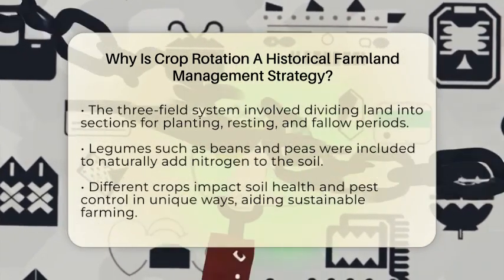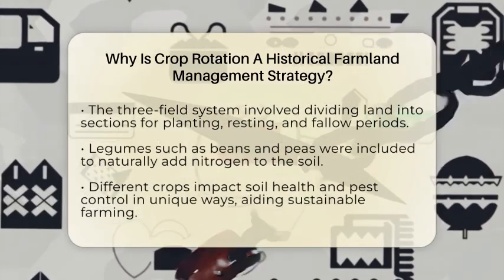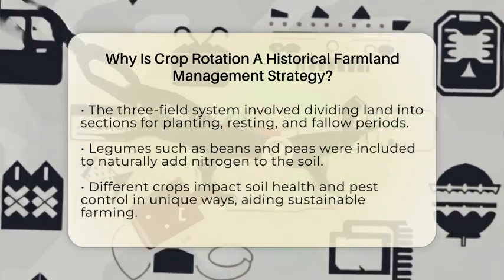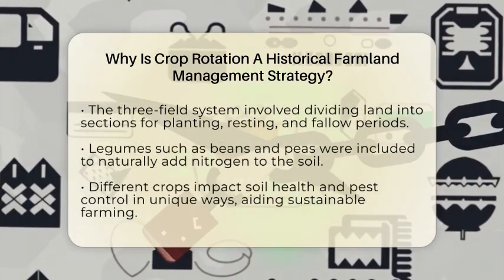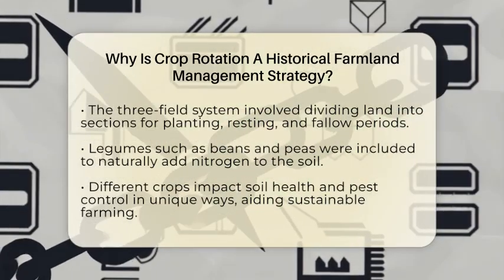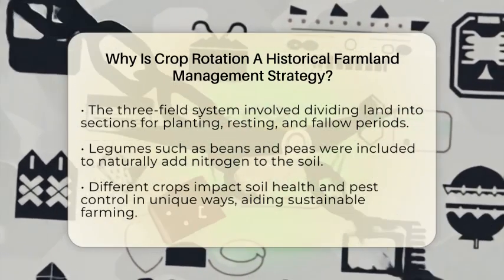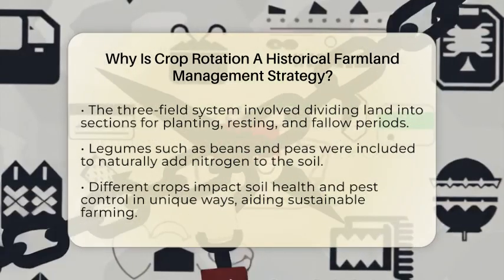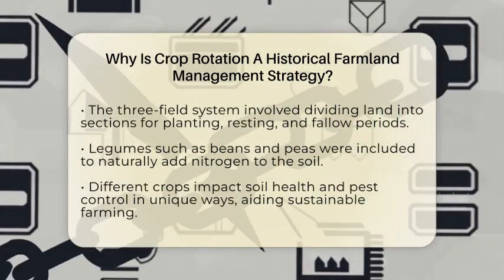Different crops affect soil and pests in unique ways. Legumes, like beans and peas, fix nitrogen in the soil, reducing the need for chemical fertilizers. Other crops can break pest cycles by interrupting their life stages. Cover crops, like clover or grasses, protect soil from erosion and add organic matter, improving soil structure and water retention.